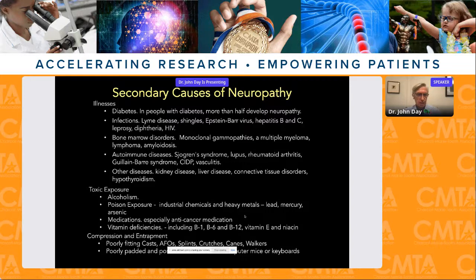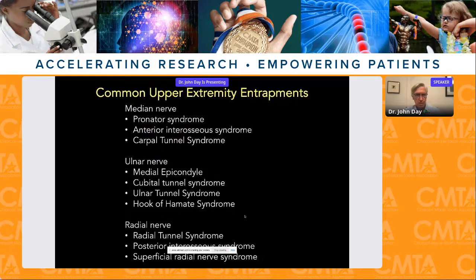And then at the bottom, I've listed the importance of compression. So obviously we use splints and braces for some CMT patients, but they have to really fit well, or you run the risk that the braces themselves could be damaging the nerves due to compression. Walkers can damage nerves in your hands. Crutches can damage nerves in the upper part of your arm. There are different compression sites for a lot of nerves, and we need to be really careful in doing things well because the nerves in CMT are more sensitive to this kind of compression and entrapment. So those are some important issues about maintaining nerve function.